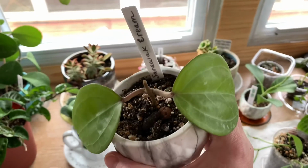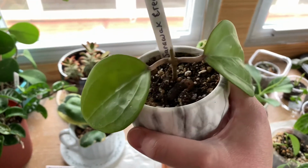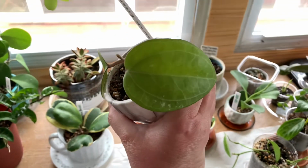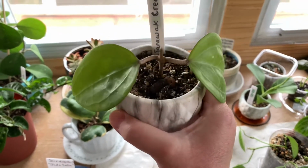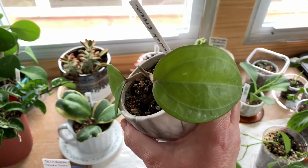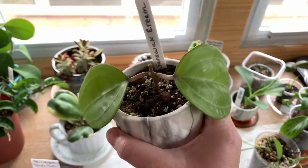Over here, this one is my, let me get this one for you. I'll pick this one up. This one here is my Hoya Sarawak Cream. This one I purchased online. Also a wish list plant of mine. Look at those big chunky leaves. So gorgeous. So happy to have this one. Can't wait until it starts to push out some new leaves.